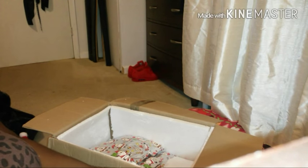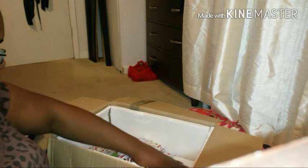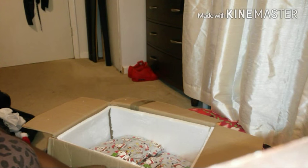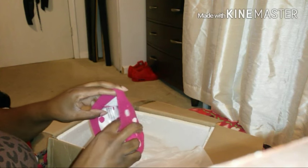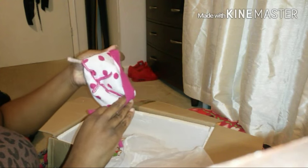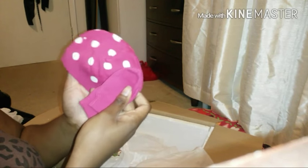Guys, there's still more stuff in here. Oh my gosh. Okay, and I do have some diapers, which is good because I'm running low, actually. So she has diapers here. This is wrapped and wrapped again. Ooh, uh-oh. Look at that hat. That is just so cute. And it has the little gloves or mittens inside. That is so cute. It's pink with white polka dots and the little mittens and gloves.